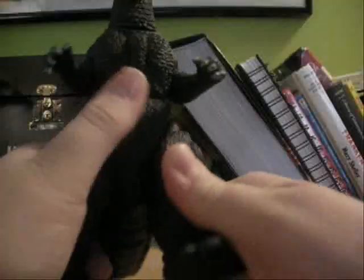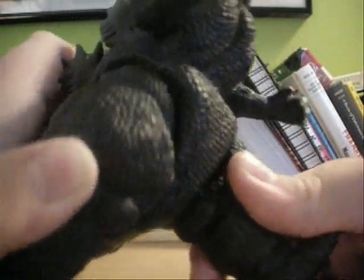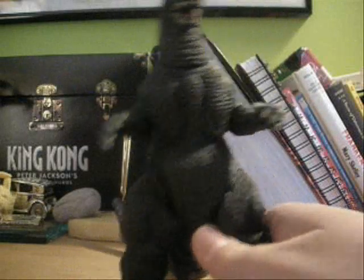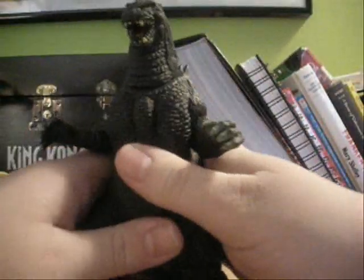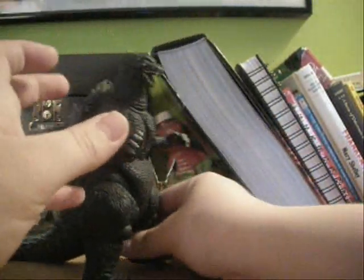And cut hips, which are slightly hindered due to this little flap of skin here. I'm not sure you can see that. There's like a little flap of skin there that makes it a little tighter than it should be. But it is forgivable because it has a great sculpt. It has a great look and feel to it, and it is soft vinyl, which is awesome. 5 Godzillas for this guy.